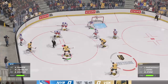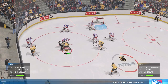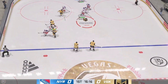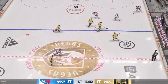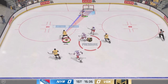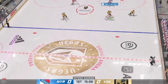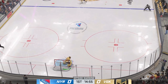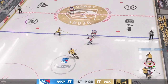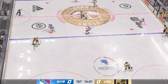Lots of time left in this period. Still no score in this one. Eichel's won the faceoff, and now let's see what they can do. Wheeler's lugging the puck. Now a quick pass to Panarin. And they'll be forced to regroup as the puck escapes the offensive end. And now it's grabbed by Theodore. Look at that hit. Maybe try to wear down the opponents here.